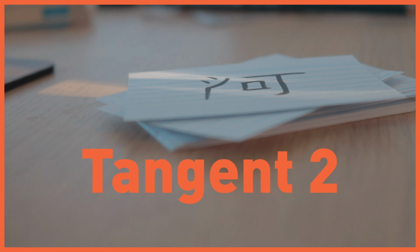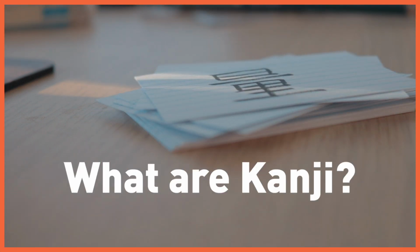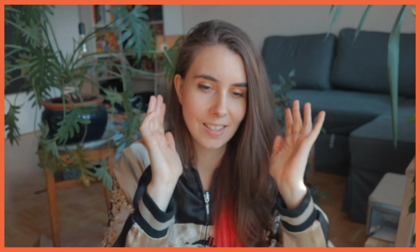This might be the time where I go on a quick tangent about what kanji are. So kanji are Chinese characters used in the Japanese language. They can either mean one word or a concept, or just a vague concept that only gets meaning when it is in context with other words or other letters. You just have to learn them. It's really frustrating.